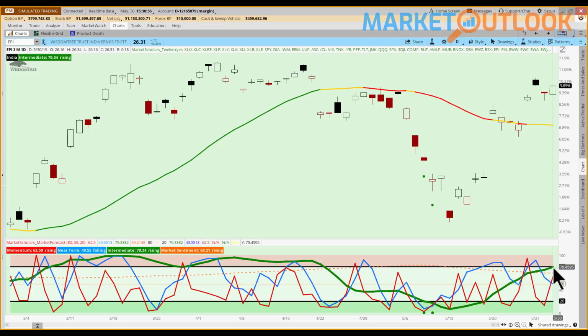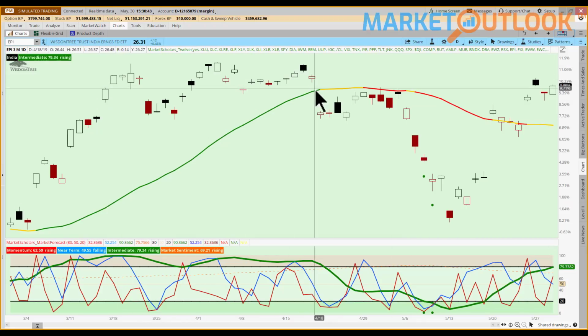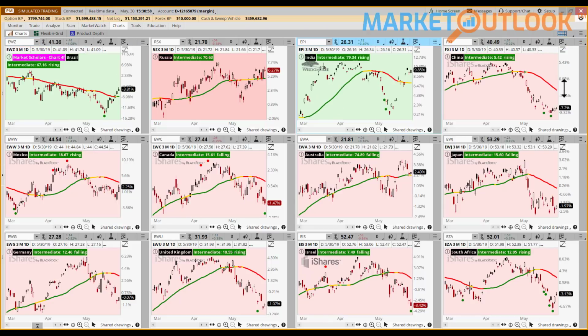I'm not sure I'd be overly enthusiastic here just simply because the price is very close to some of these topping out zones from earlier in March and April, but nonetheless, this is definitely a security that has a lot of relative strength right now compared to most other securities around the globe. So keep India on your watch list. That is an area that's gotten a lot of juice here since their elections recently.